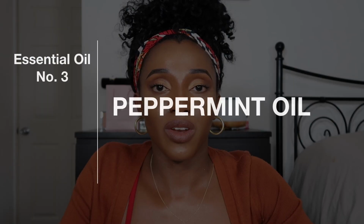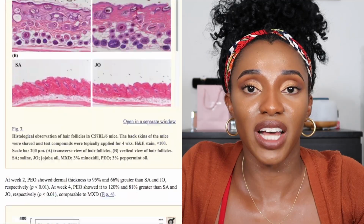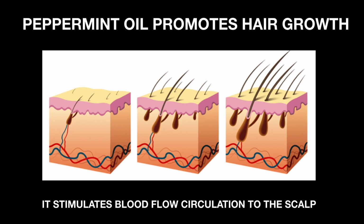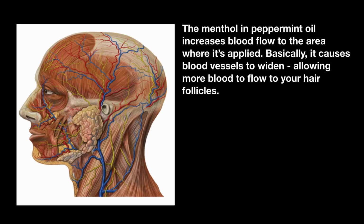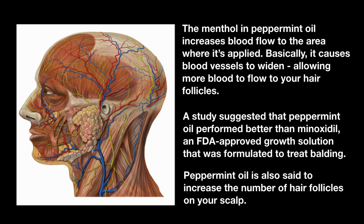All right, let's talk about peppermint oil. A 2014 study showed that peppermint oil applied to mice made their hair grow faster and thicker and increased blood flow to malnourished follicles. Peppermint oil promotes growth by increasing blood flow circulation to your scalp. It also has anti-inflammatory properties, and it helps treat scalp issues like dryness, itchiness, and dandruff.